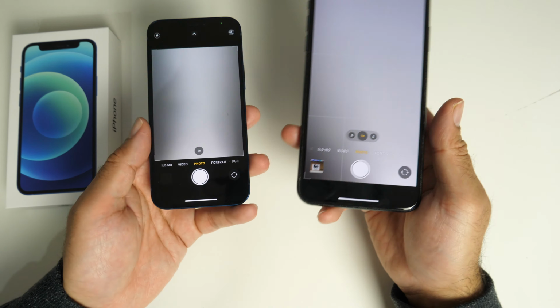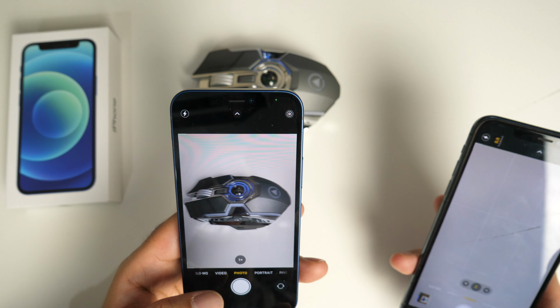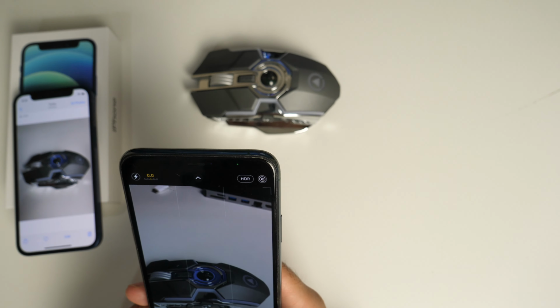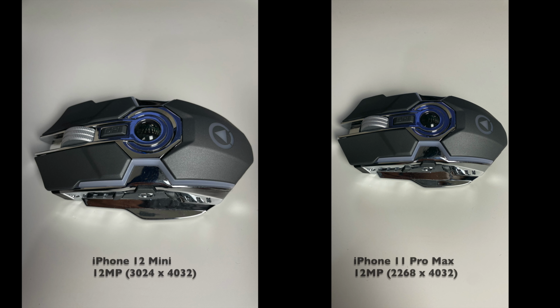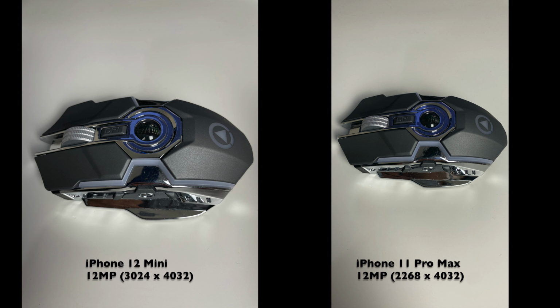So just going to do a very quick camera test. I just want to compare a few pictures. A full camera comparison is also coming soon. Just taking a quick shot of the mouse, and we do the same with the 11 Pro Max. I'll put both pictures up on the screen for you guys to compare. Now I used the 12 megapixel main sensor on both devices. However, you can see we achieved slightly different resolutions, and I am going to say that the iPhone 12 mini looks better to me, but let me know what you guys think and we will see what happens in the full camera test coming soon.